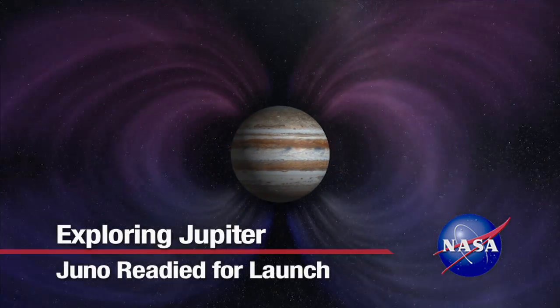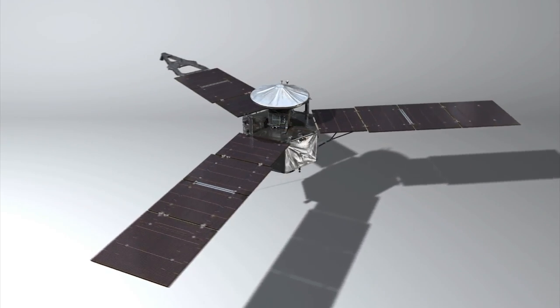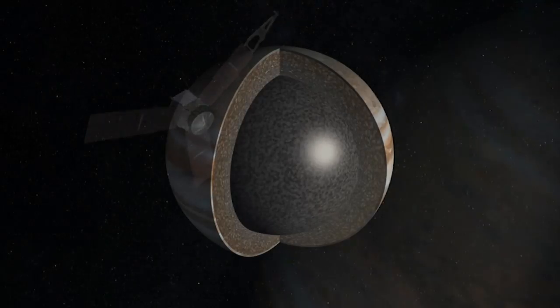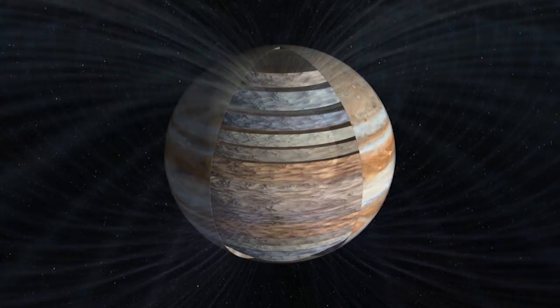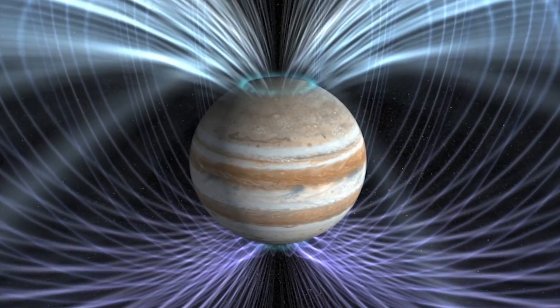Mysterious Jupiter is the most massive planet in our solar system. Now, NASA is preparing to send the pioneering Juno spacecraft on a one-year mission to study the stormy gas giant. Its mission? To study Jupiter's core, atmosphere, powerful magnetic field, and auroras, all in hopes of expanding our knowledge of how our solar system formed.